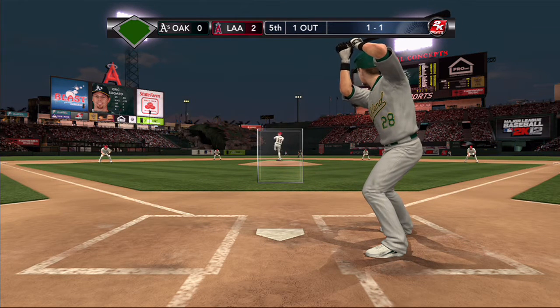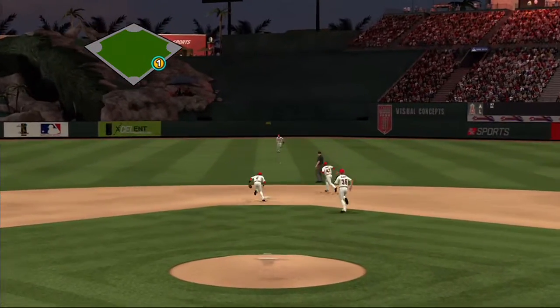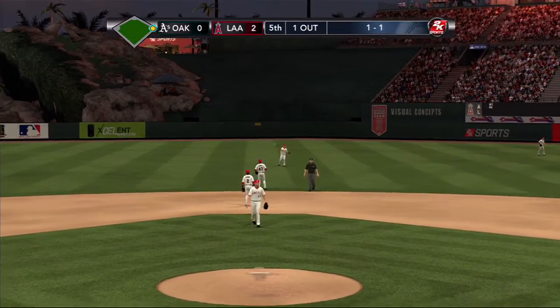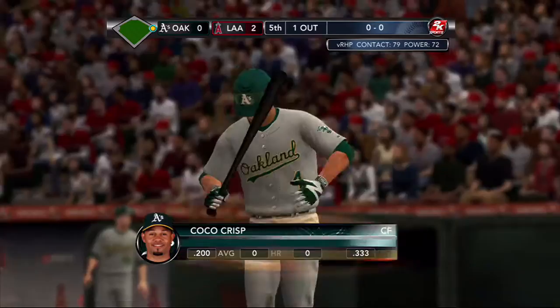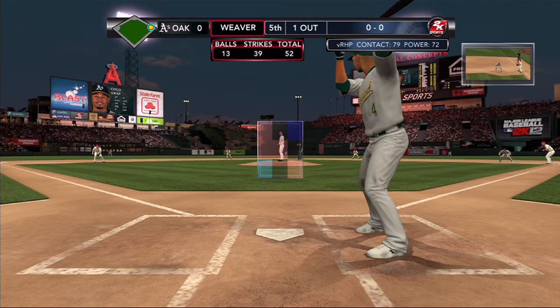1-1 on the way. Back up the middle. Whoa, get out of the way of that one. Straight back up the middle. That'll bring Coco Crisp to the plate. Well, you're going to have to keep a close eye on this guy on first base. Pay a lot of attention to him because you know he more than likely has the green light. He can go at any time.